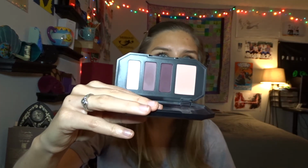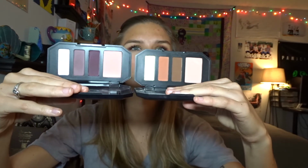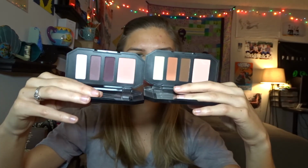Let me just show you. I have 2 of the Kat Von D Shade and Light Eye Contour Quads. I have Rust and I have Plum. And if you've never seen these before, they look like this. This is the Plum one. It's just 4 matte shades, and this is the Rust one. And I've already hit pan in the shade right here.